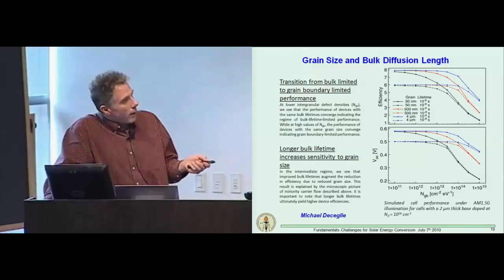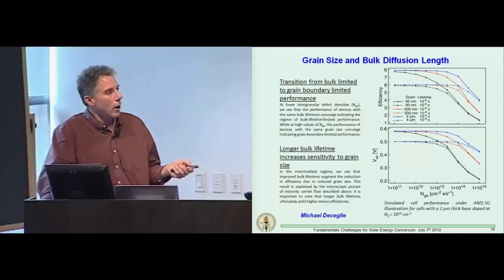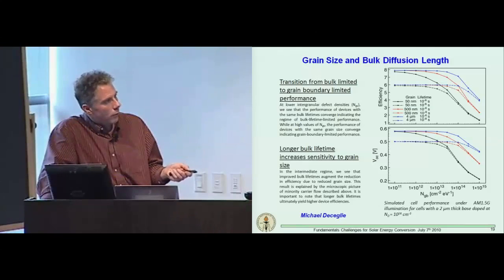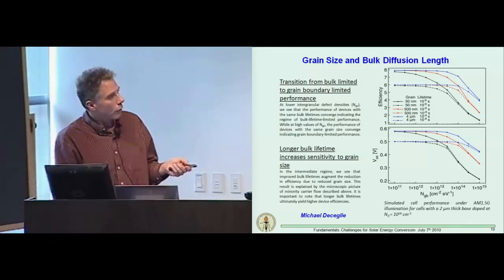And this is happening at, here, for example, grain boundary trap densities of 10 to the 13. So that's essentially one site in 100 at a grain boundary is populated by a trap site deep within the band gap. So that's quite a high sensitivity at which the open circuit voltage begins to degrade.